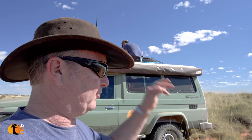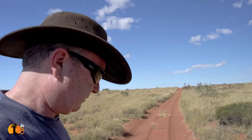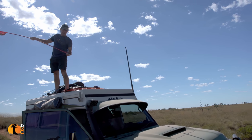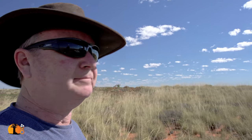We just hit the first few very shallow dunes, so it's time now to put up our warning flag. It's not only courteous to do so, but it also increases safety, of course, as we fly a nice high flag so when you come up a blind side of the dune, people can see you long before you actually crest the dune, so it avoids collisions. And time to put it up.